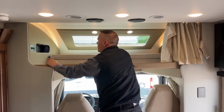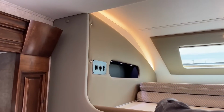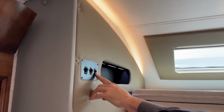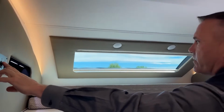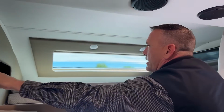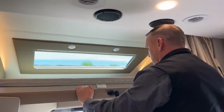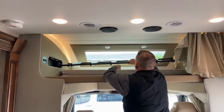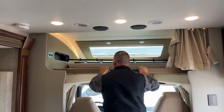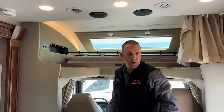You also have a nice little shade. It's just, for some reason, not got a fuse or something on that deal. Ceiling lights, if you want to turn those off. Accent lights, you can turn those off as well. Really nice accent lighting if you're reading at night up here. Great little sleeper. And you can also pin these down so it's not moving.